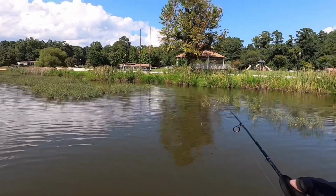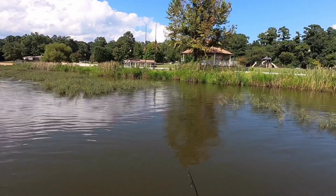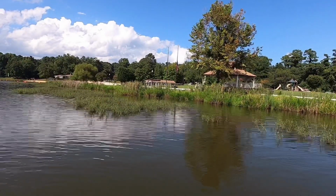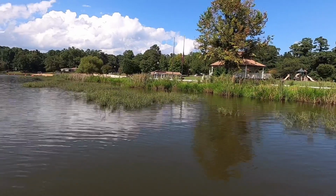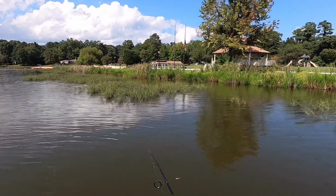I'm primarily a saltwater fisher, off of piers and off of the shoreline and such. So fishing from a boat is a relatively new experience for me. The one thing I like about this particular kayak so far, in the couple of outings that I've had it, is that it's relatively stable.